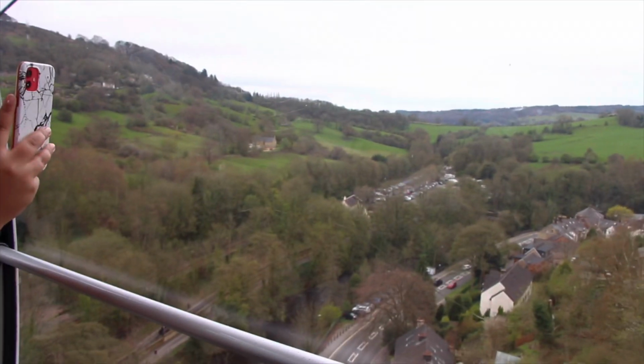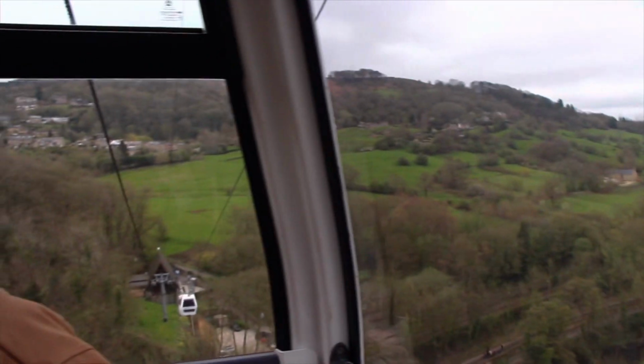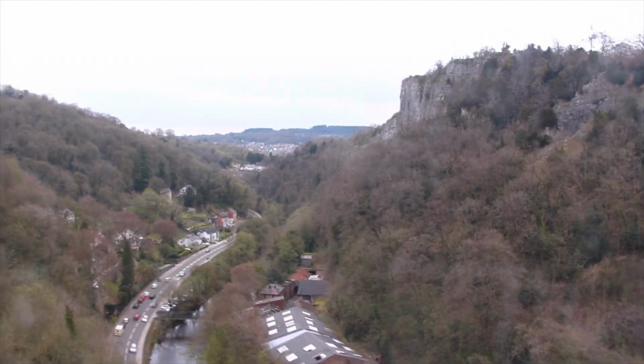Once you get in the cable cars and you go higher and higher, the views just keep getting more beautiful, and they are just breathtaking, and I will definitely recommend going here. Then on the other side there's a river running, and it's just beautiful, a river in between the mountains. It's breathtaking.